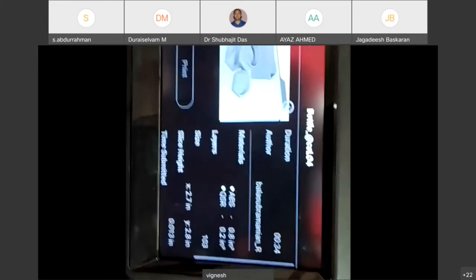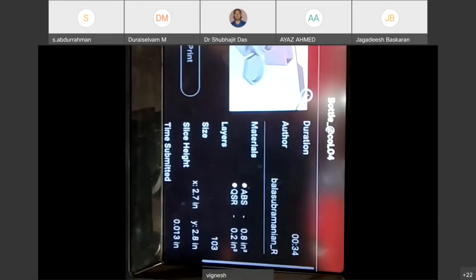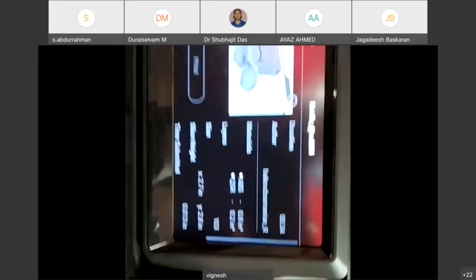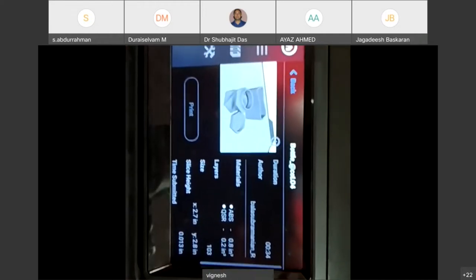And here we can see the material, how much material ABS and QS are going to be used for printing this component. And what is the size and slicing height, all those summary also we can see in this summary section of that particular display.